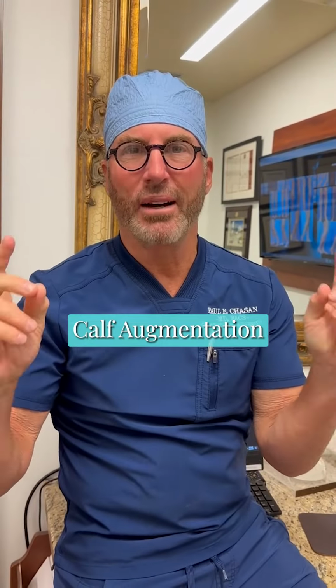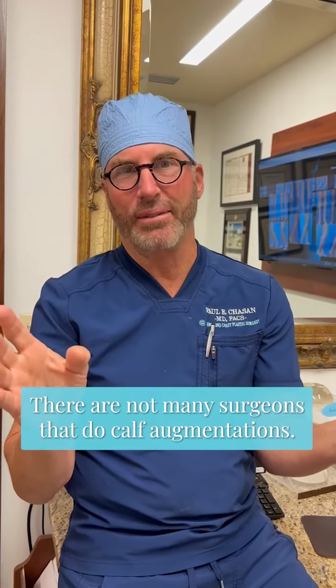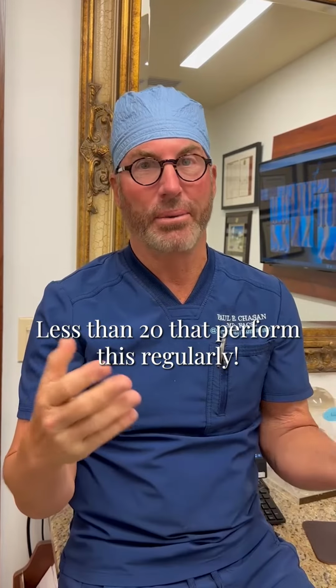Talking about calf augmentation. It's a surgery that I think is a wonderful surgery, underutilized. There are so many men out there with skinny calves who wear pants all the time. I'm one of them. Anyways, I'm kind of a surgical adventurist. There are not many guys who do calf augmentations in the country. I would say probably less than 20 do it on a regular basis.